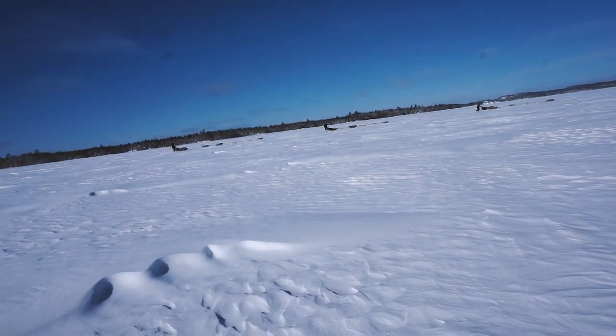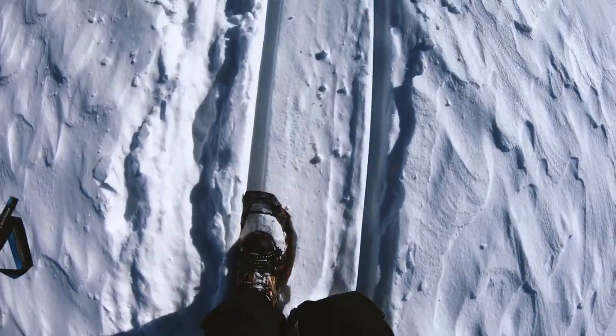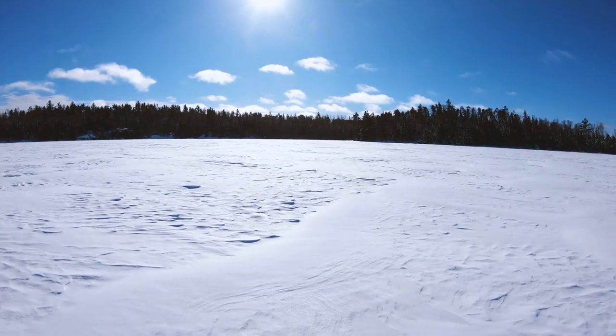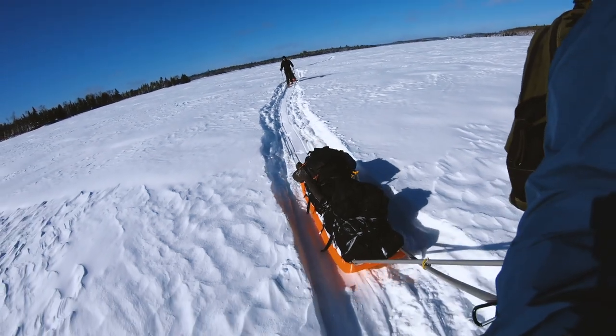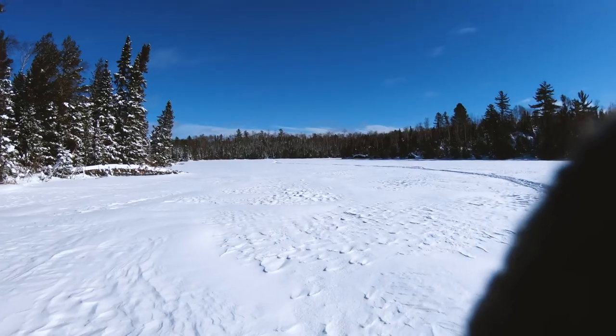I'm gonna cut straight to it. Thank God for these dog sledders blazing us. Beautiful trail. I was starting to lose hope there because we were blazing our own trail for a while. And then they came along and saved the day. There's our portage.